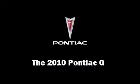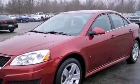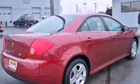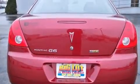Get excited about the 2010 Pontiac G6. With fewer than 35,000 miles on the odometer, this four-door sedan prioritizes comfort, safety, and convenience. It features an automatic transmission, front-wheel drive, and a 2.4-liter four-cylinder engine.